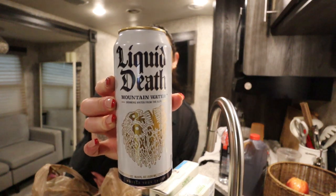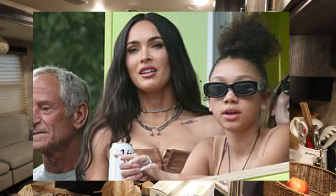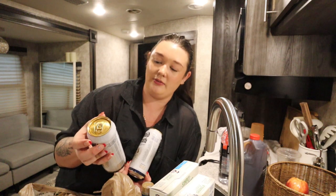And then we got this water to try. This is the Liquid Death Mountain Water. It's kind of a hyped up water that's been going around, so I kind of wanted to try it. And I mean, Megan Fox drinks it, so I did see that she drank this, and I've seen who else was drinking it? Someone on a comedy podcast. My boy, Bert Kreischer. Yeah. Kreischer. He drinks this, so we picked it up for us to try.